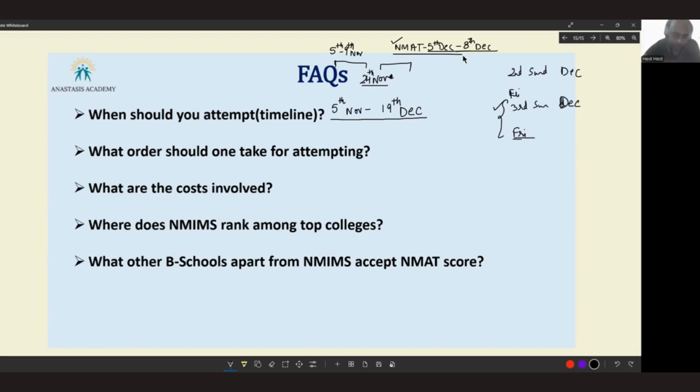In such cases, NMAT historically does this. After the 20 December window is over, they say we are extending the window due to increased demand. So in January, they will come up with a few days, and then you can attempt the NMAT exam then. Even fresh registrations are allowed. But those people who take the exam in January are not eligible for NMIMS. NMIMS will not entertain those courses, only the other colleges that are accepting NMAT scores.